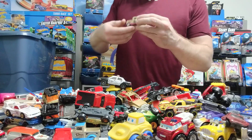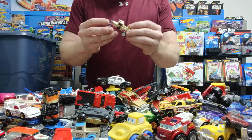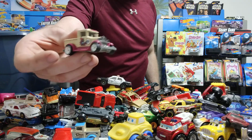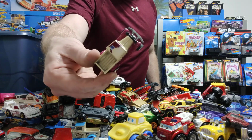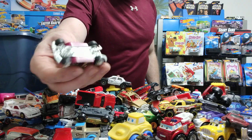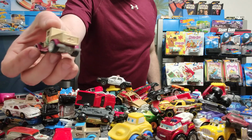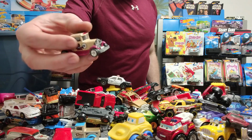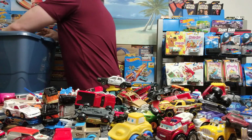Oh, here's another one of those special Hot Wheel cars, but this one is in pretty rough shape. This is He-Man. One of my favorite all-time kid shows besides G.I. Joe. It's got paint issues. It's all here though. Got the rubber tires, all metal. This one sadly just did not make it out like the other two did, but I cannot believe it. There's another specialty car.